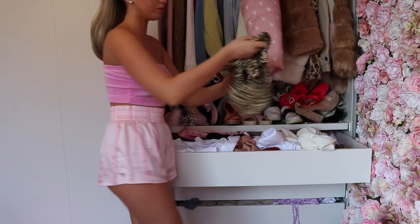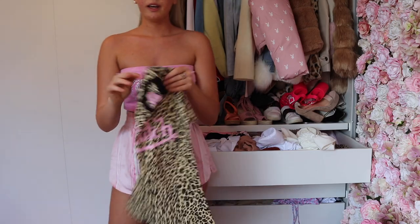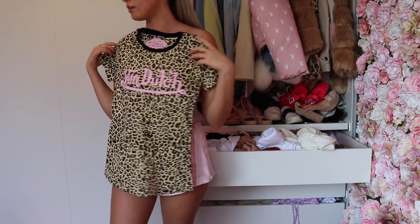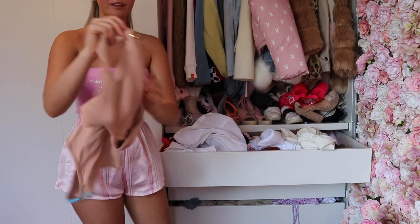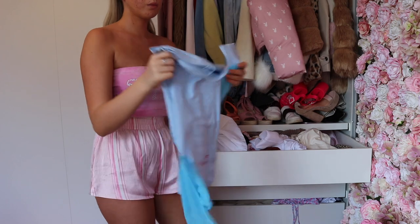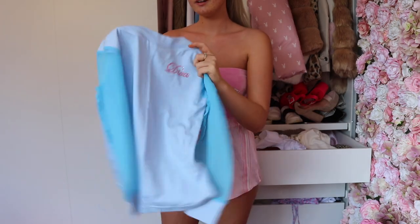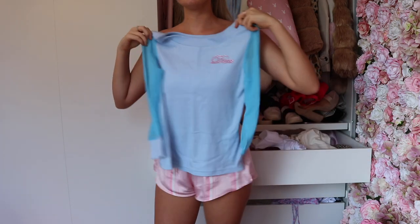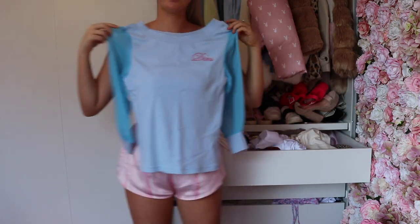Right, it's all like crinkled. My Von Dutch top is going because I like it, I love it, but I don't wear t-shirts. This O Dolls thing, too small for my boobs. This, I literally have not worn, but I think it's so pretty. It says Diva on it. Where's it even from? I don't know, but I got it from Depop. I'm going to keep it because I feel like it'll be cute in the summer.